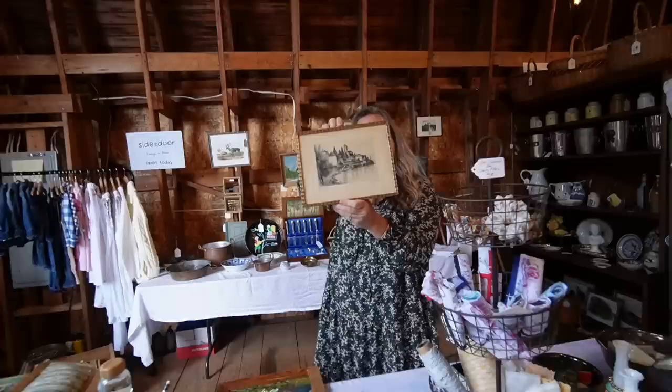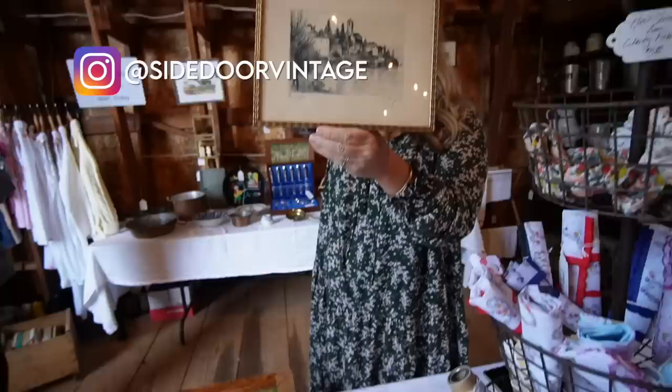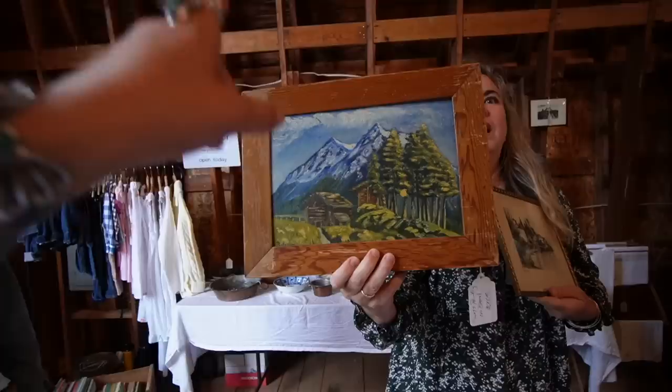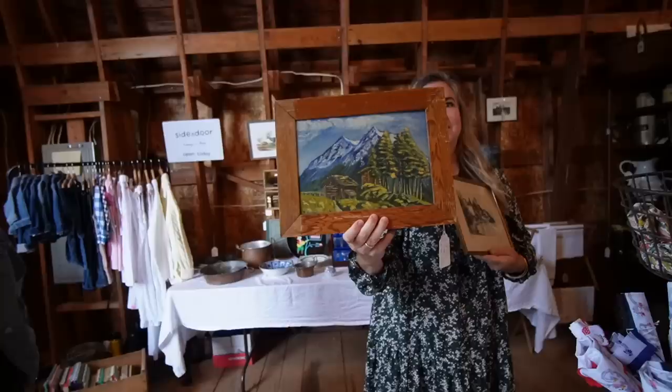Etching of a Swiss village. It's beautiful. I think it's on Lake Maggiore. And what is this one? This one is a little painting. That's beautiful. Swiss chalet in the mountains. I love it. I want to go there. I want to actually be there right now. I think I've been there. Have you really? She lived in Switzerland for 2 years?